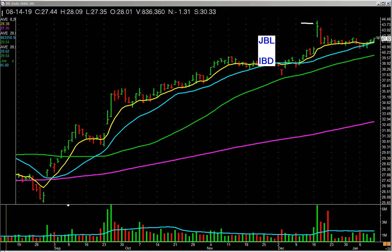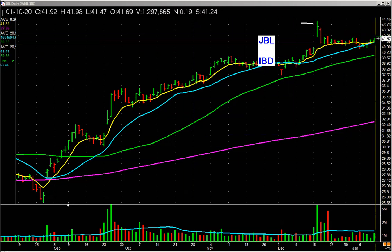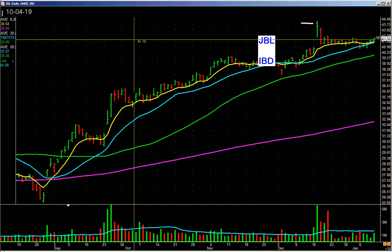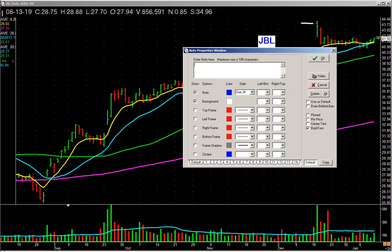Excuse me. The next stock on the list is Jabil. Now, it's going sideways. Nice shelf here. It looks like they're being bought, all right? There's an offering on them. They're being bought. In fact, what I'm going to do is, can I put the note on here? Let's see if we can squeeze that animal in here. There we go.